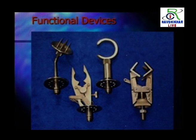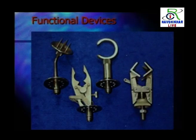According to the patient's need, this is the advantage of the modular concept. It can be interchanged and fitted according to the patient's choice. For example, if the patient has to hold a hammer, he may use the round shape functional device, and if he has to hold a fish, he may use the spike type functional device. So interchangeability of components is there. Within a fraction of a second, the patient may remove one type of functional device and replace it with another for a particular type of job. This changing can be done by the patient himself.